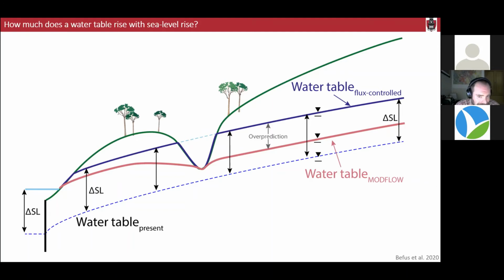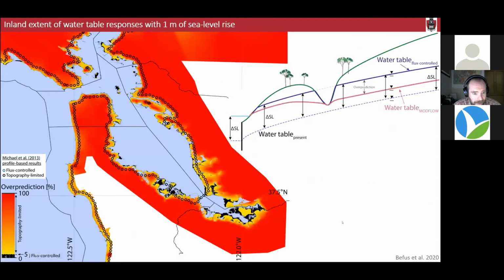And so on this next slide, I'm showing you a map of what that looks like for San Francisco Bay for 1 meter sea level rise for one assumption of geology. And so in red here are places where if we've raised sea level by 1 meter, the areas in red, the water table does not change at all. And so we're 100% over predicting the amount of water table rise if we say that that rises the same amount as sea level rise.